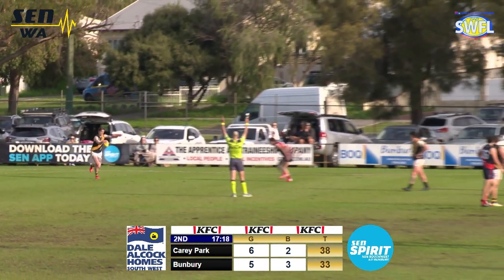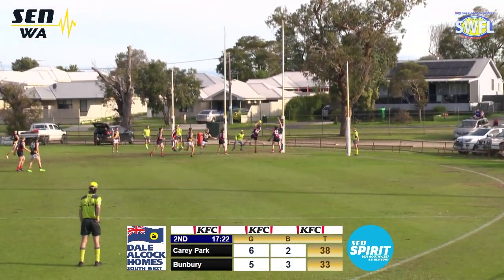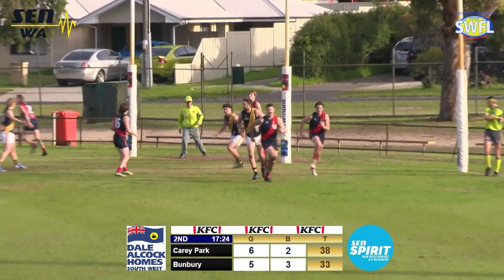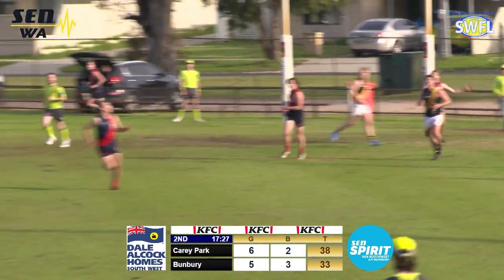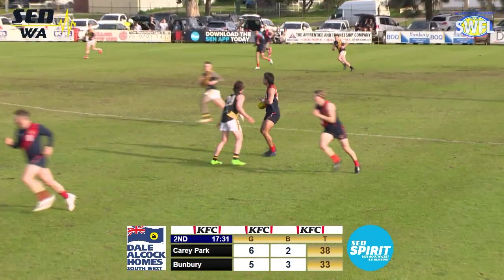In comes King, 35 metres out. Has he made the distance? It comes over, but that's Baker, a terrific mark. And Cameron Baker takes a terrific mark right on the goal line. He looks out there and finds Millman. I tell you what, a great mark and a terrific kick.